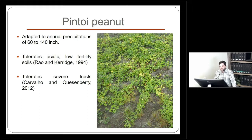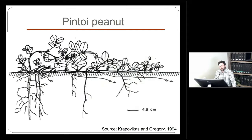This plant is adapted to a wide range of rain precipitations ranging from 60 to 140 inches, and also tolerates acidic, low fertility soils, particularly soils with high aluminum saturation. And also, as observed by some researchers from the University of Florida, it can tolerate severe frosts, so it tolerates the winters in Florida really well. It comes back in the spring.